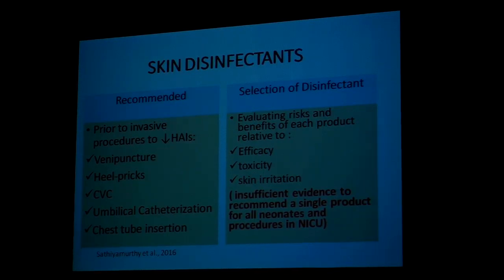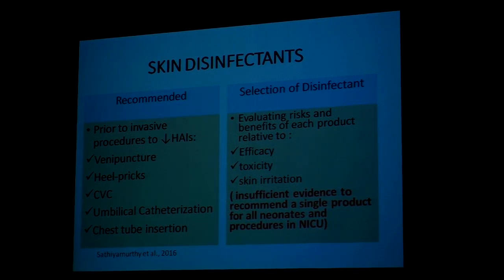All right. Okay, a very important topic to discuss is the application of skin disinfectants. It's applied prior to any invasive procedures due to the high risk of hospital-acquired infection, especially in the neonatal population. Usually any invasive procedures such as venipuncture, heel pricks, before umbilical line insertions, chest tubes, central line insertion. However, for the selection of disinfectants, there is insufficient evidence in the neonatal population to recommend a single product to be used for all procedures for the neonates in the NICU. Why? Because of irritability, toxicity, and skin irritation. Each of the products has these factors affecting the skin of the newborn.